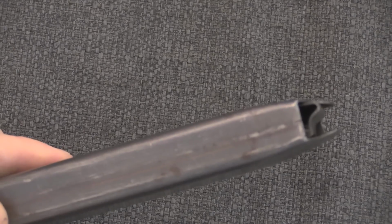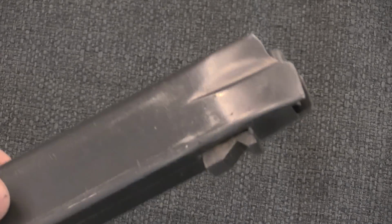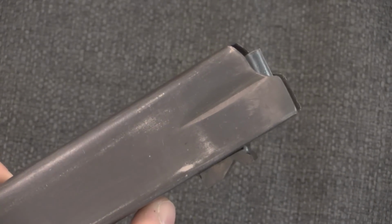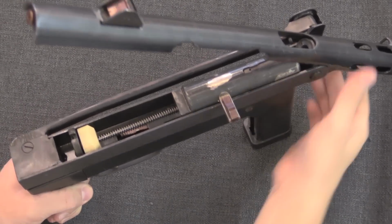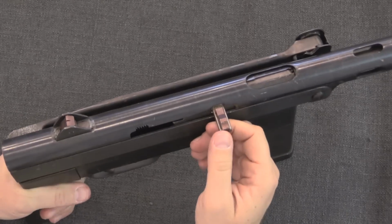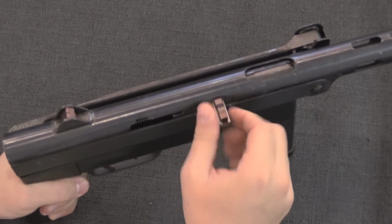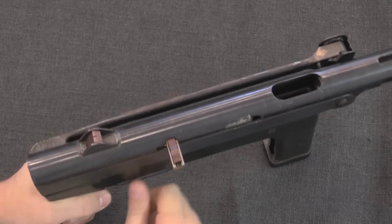This is a double feed, single stack mag, so it tapers at the top to feed a single cartridge, and it has this rather unique locking catch on it. When it's in the gun, that's what the bolt arrangement looks like. Go ahead and lock that back in place. We have a safety catch there in the front that allows you to lock the bolt closed, and we have one in the back, which allows you to lock the bolt open.